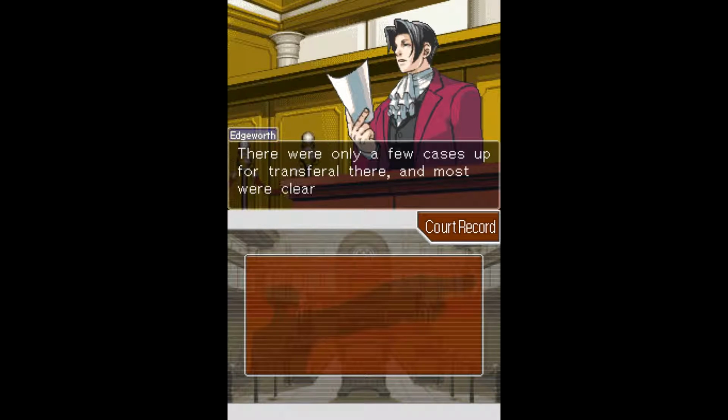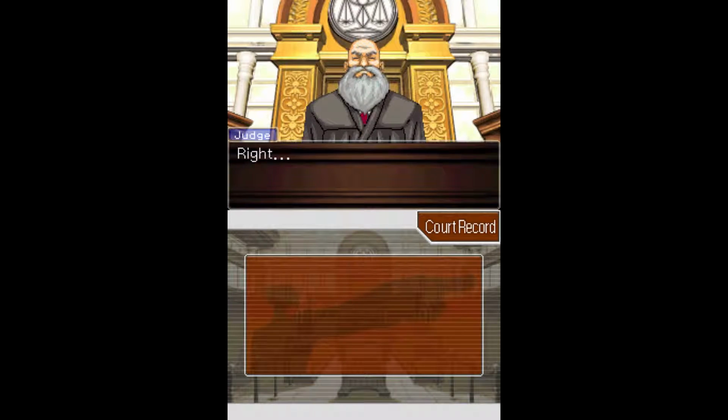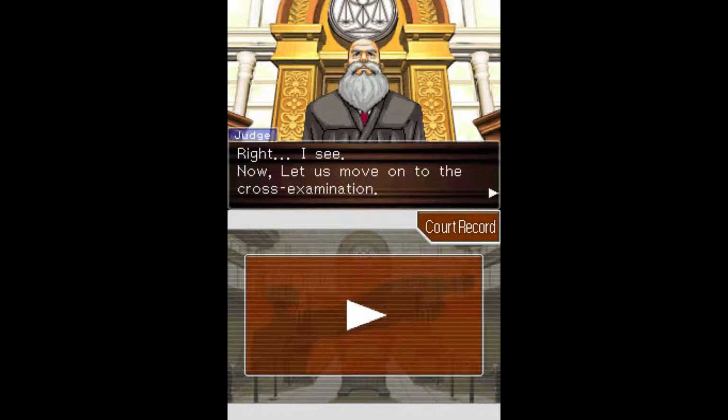There are only a few cases up for transferal there, and most were cleared up by noon. Right. I see. Now, let us move on to the cross-examination.